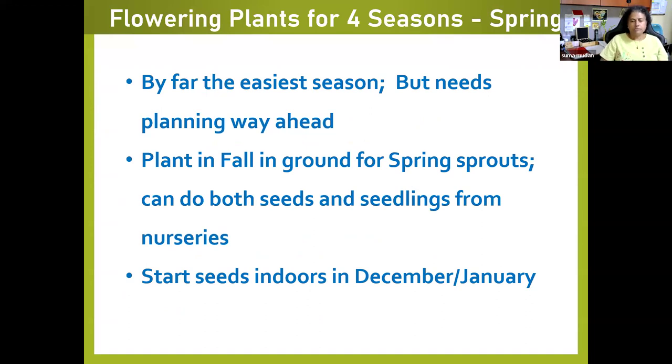So let's talk about each season now. Spring, of course, is the easiest season. All the nurseries have so many plants available in spring. Everybody has spring fever, so it's the most exciting time to start gardening. But it will help for us to plan a little early, like the previous fall.